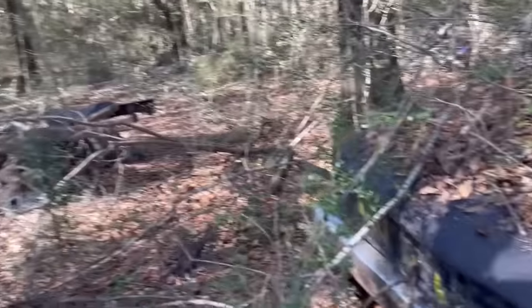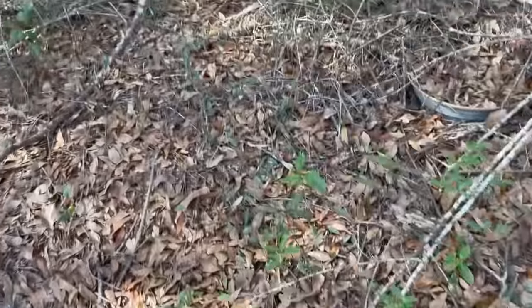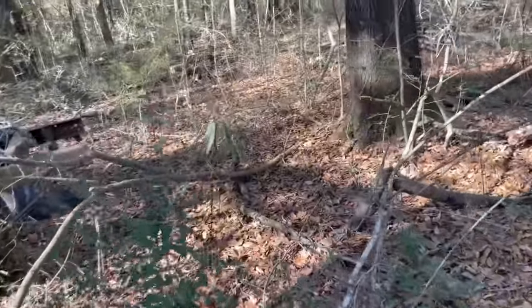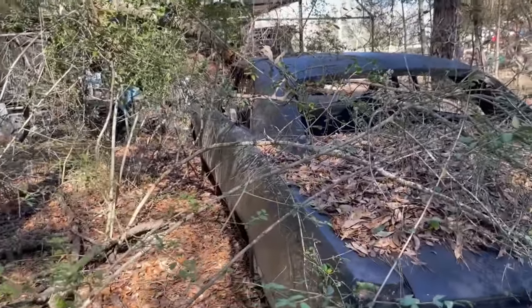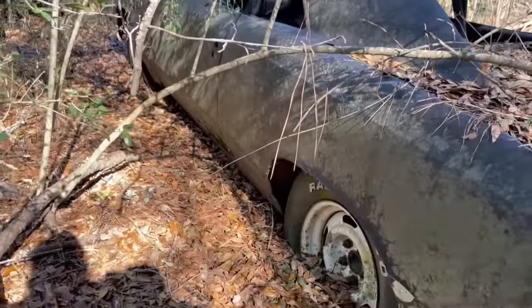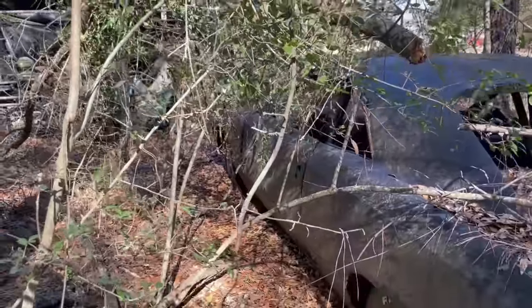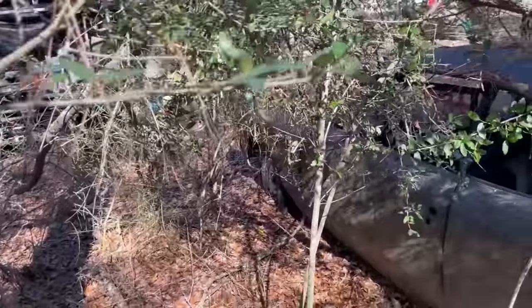Chevelle bumper, I think, looks pretty good. I have to be a little careful here. And look at how straight that is for a race car. Let me take it from here. I mean, look at that. Crazy, crazy. I've never seen an old stock car quite that straight.